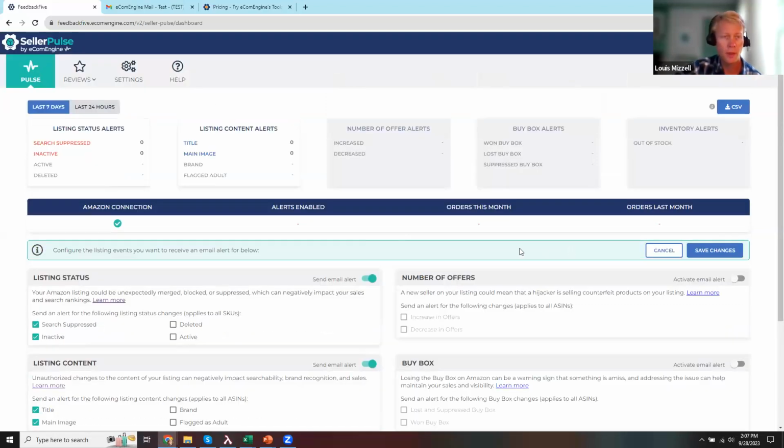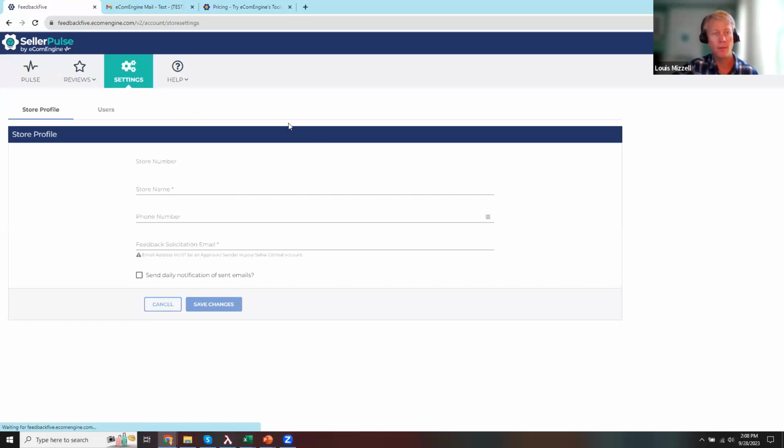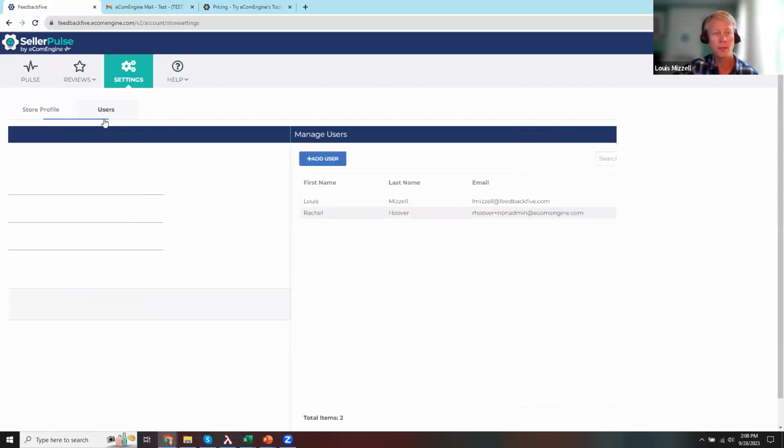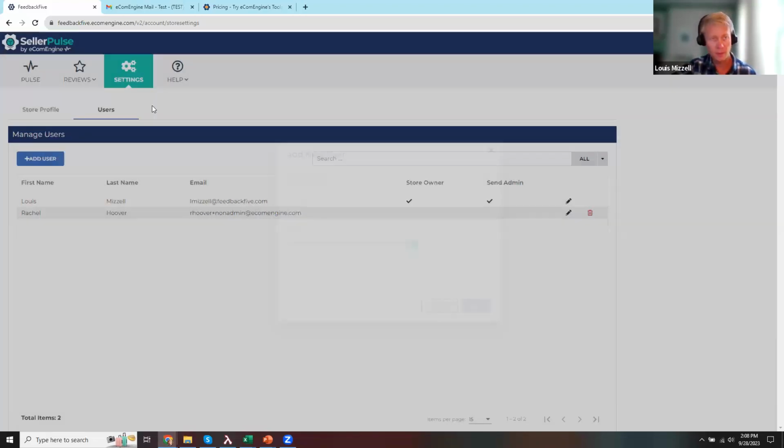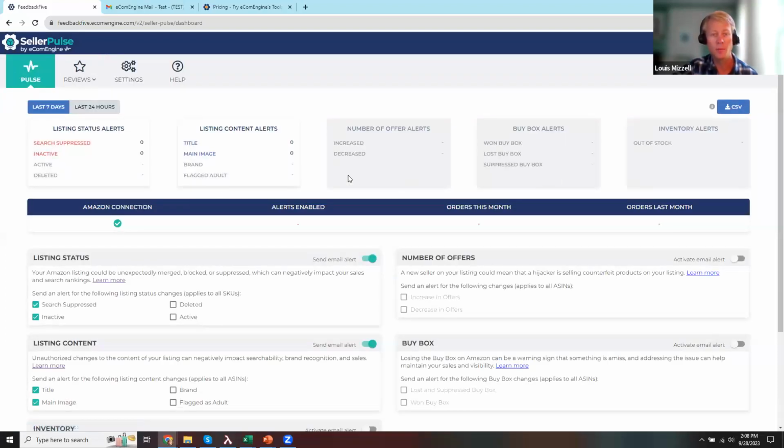One other thing to point out is if you want to add additional users, additional alert recipients, that's super easy. You simply go over to the settings section, click over to users, and you can add as many additional users as you would like, and just make sure that you click on this checkbox to send emails to that additional user. So really that's the great part about SellerPulse, is it's super easy to get started and make sure that you're tracking all of the important events for your store.